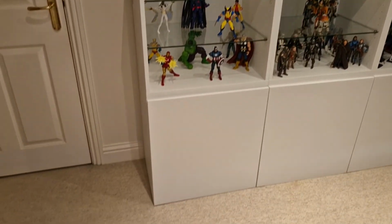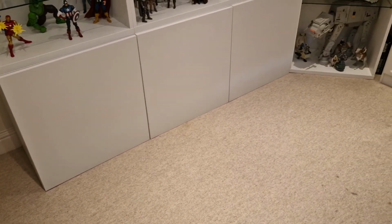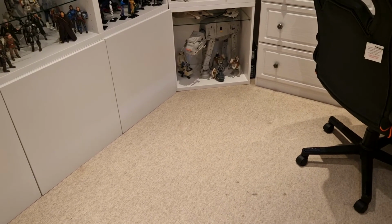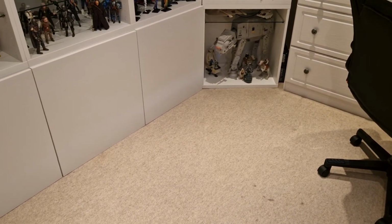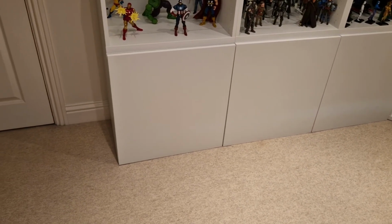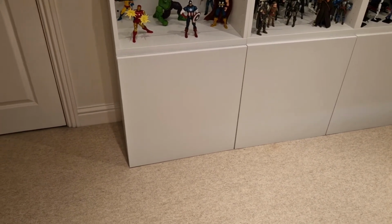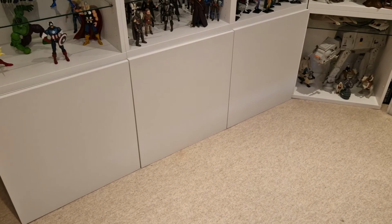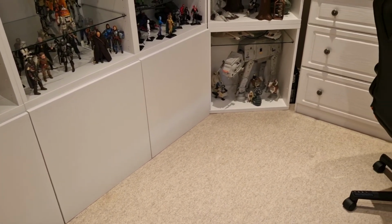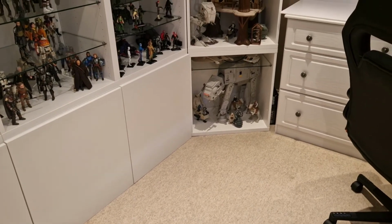And just to show you the nice clear area I have here, once this video is done, I will be putting back crates of carded figures, boxes of unopened figures, and other crates of figures that I need to decide what I'm going to do, but I've got a good idea.